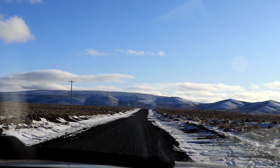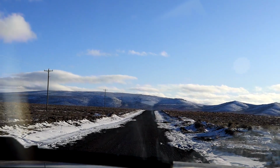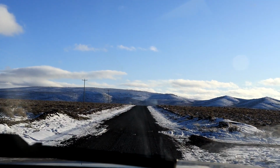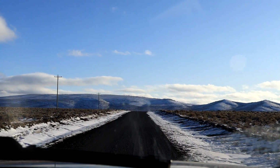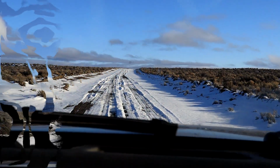This is actually a fairly well-maintained road here, what they call an all-weather road, and it's well-maintained because there are ranches back in this area.